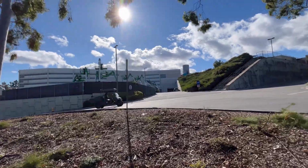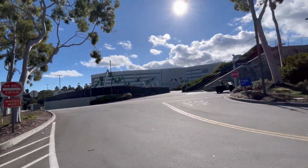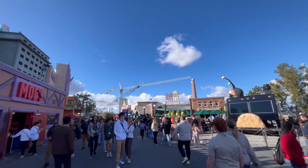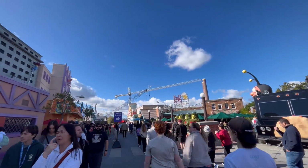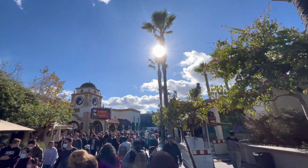However, that's not to say that things won't happen, such as the ride breaking down or something else, so take this one with a grain of salt. Wait times can never be 100% accurate or predicted, so always keep that in mind. But this is a general rule of thumb that it's going to be significantly shorter than what it's posted at.